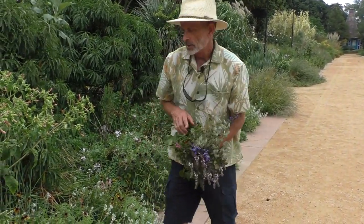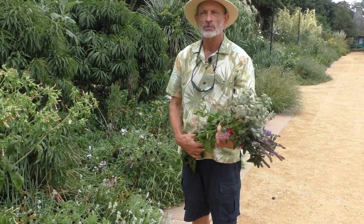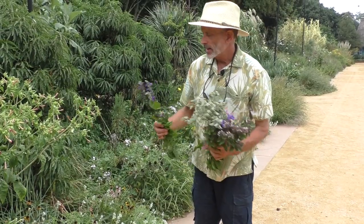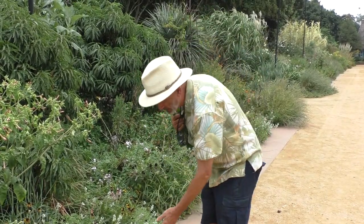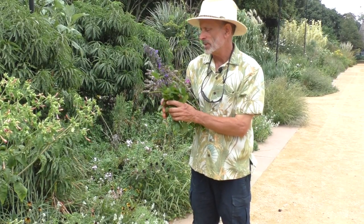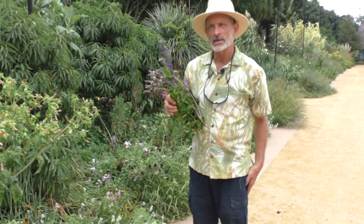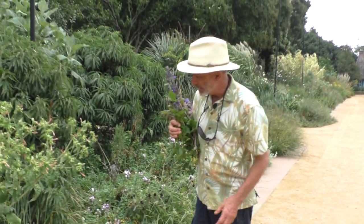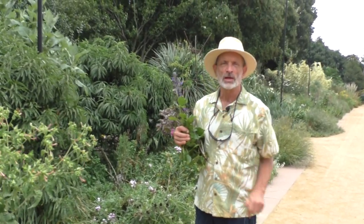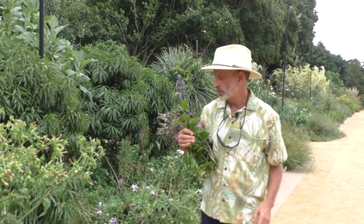And some of the salvias are great for bumblebees, and some are great for hummingbirds. Things like the mealy cup sage with a broad lip are generally visited by bumblebees and other insects, whereas the salvias with the long tubular flower, as you would guess, are more commonly visited by hummingbirds.